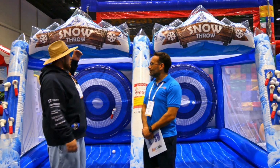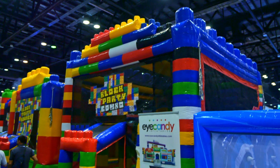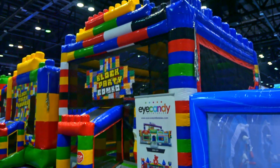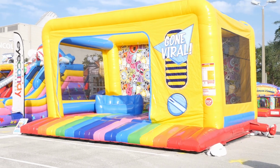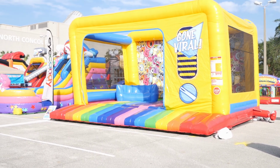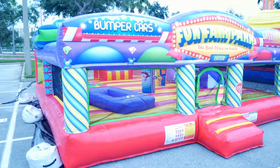You got more Lego units this year, or block party units, sorry, this year at the IAAPA, right? Yes, we've got our Block Party Dry, which is a very big block party combo. And then we've got the Block Party Bounce, plain bounce 13 by 13. And then we've got the wet dry version with the external slide, a Block Party combo wet dry. So in my opinion, but I think almost everybody's opinion, the best carnival themed inflatables in the industry. I was born and raised in a carnival. When I say I think they're the best, I think some people can take some credit or take some advice from that. I really think they're really great.